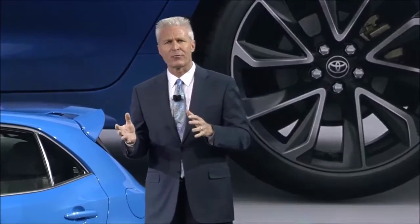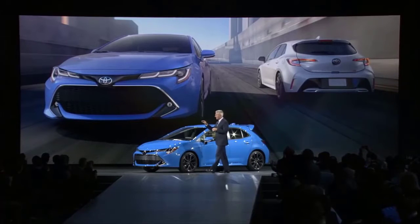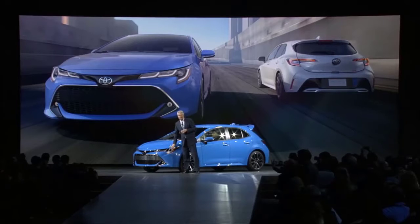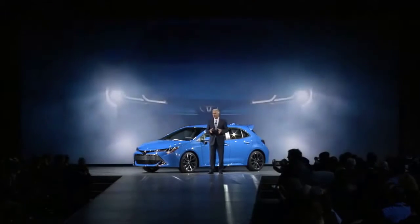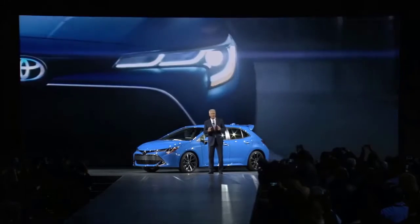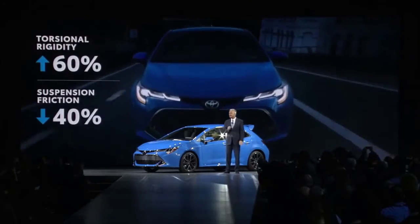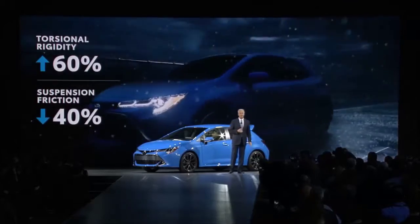And on either side of that profile are muscular flanks and available 18-inch wheels. Now take a look up at the nose. It has a new trapezoidal grille and standard LED headlights. And while our designers made it look amazing, our engineers made it feel amazing. Its center of gravity is lower, torsional rigidity is up a massive 60%, and suspension friction has been cut 40%.